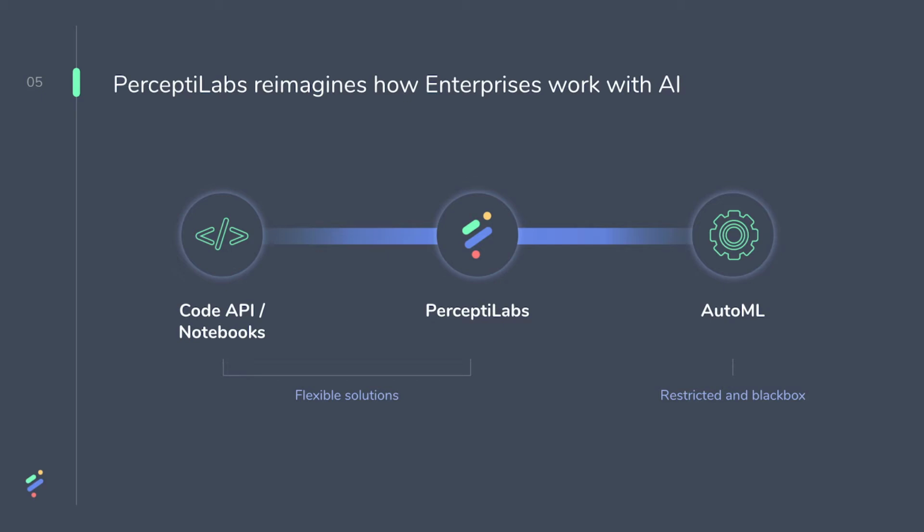AutoML has its restrictions. It's basically a black box. It's not easy to understand how the model got to its result, and it only works for a few machine learning techniques. For example, if you want to use reinforcement learning, there are not many AutoML algorithms that could support that.